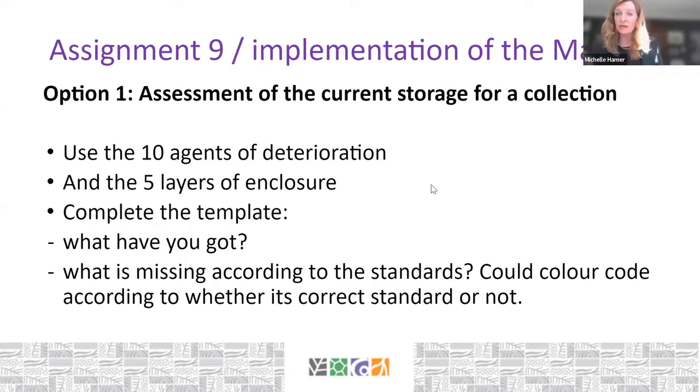So what is the current status? And we go back to the 10 agents of deterioration and the 5 layers of enclosure, so that you go through everything systematically. It's not just random sort of thinking. And I've drawn up a template for this, and you have to complete the template.